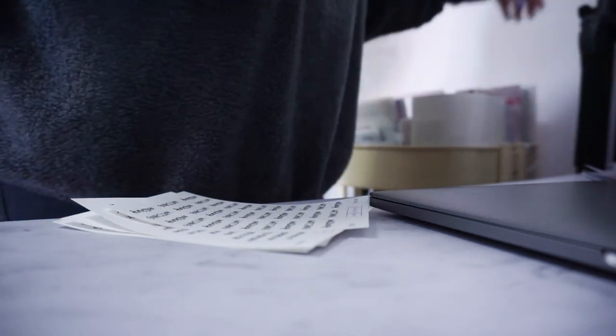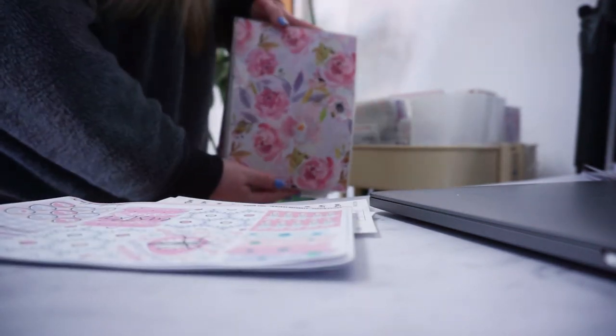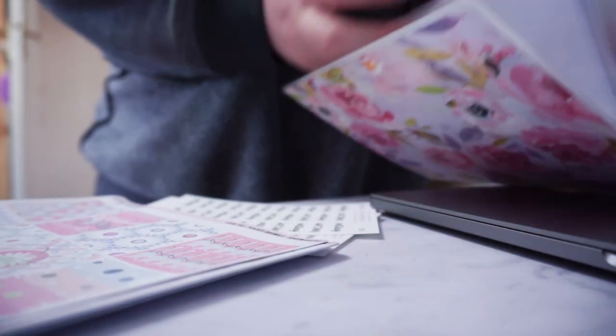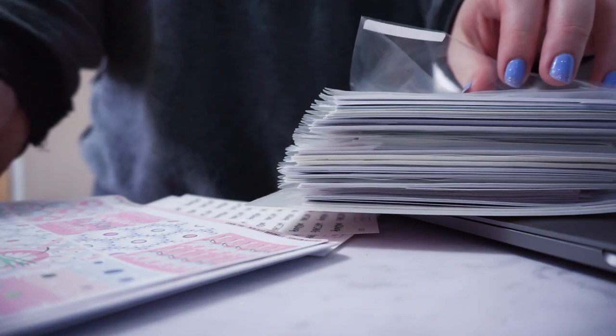So this desk is a bit of a mess, but I do store my kits in my Mauve Rose large album. And I have them ordered by season, so I don't believe I have an Easter section, so I'm gonna just put this in spring.